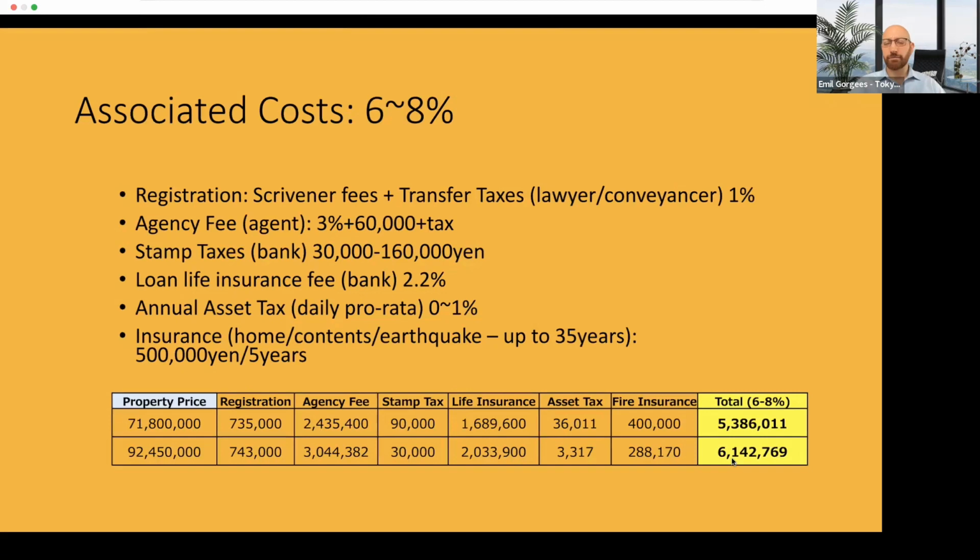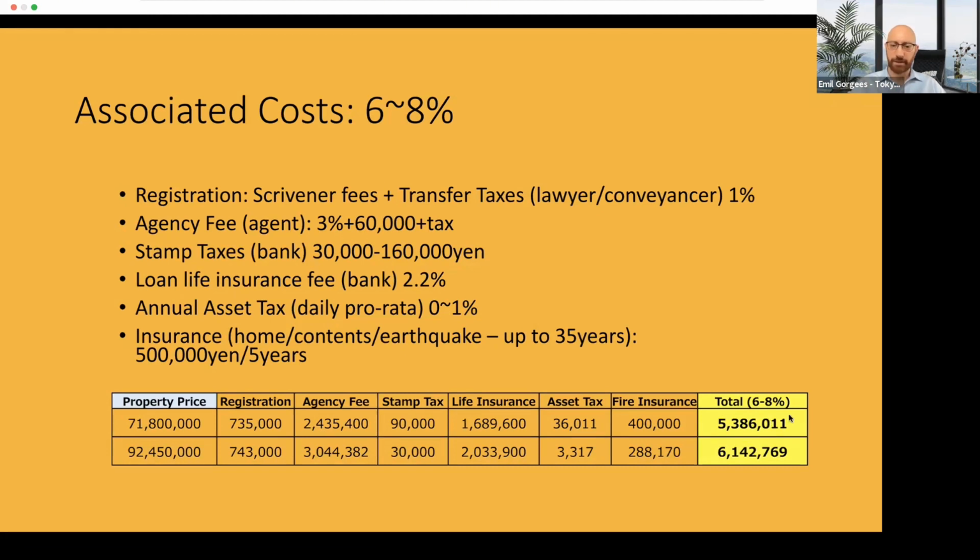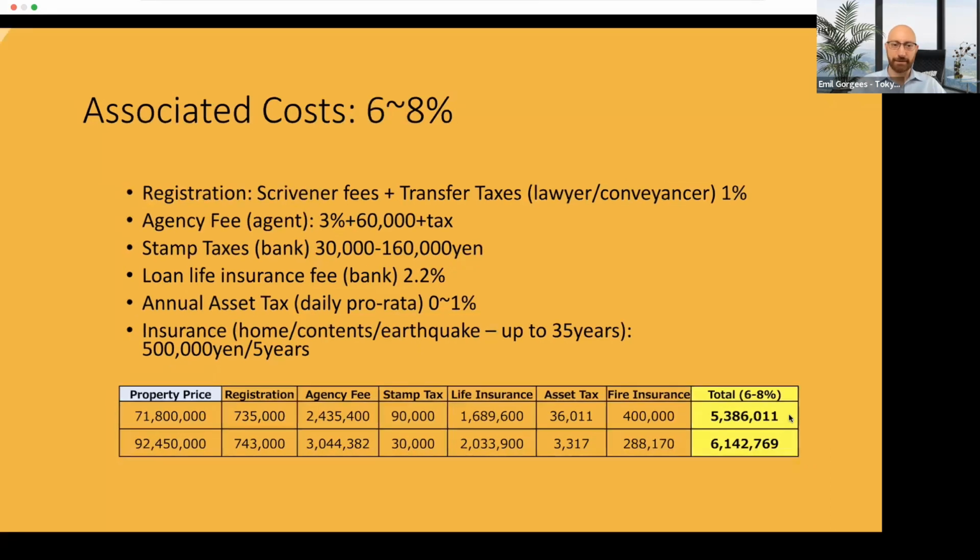Okay. Now, when we talked in one of the earlier slides about financing, I said you can get 105% loans. And what that refers to is including all these closing costs in the loan. Okay. So I'll give you some examples, I think, in a second of how that worked out.